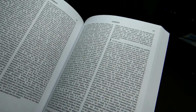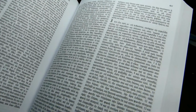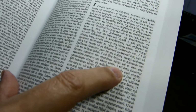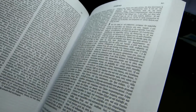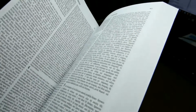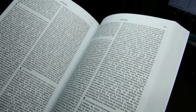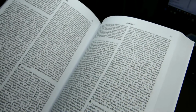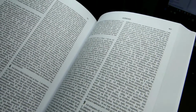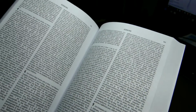Verse numbers, as you can see, are in the text. So here's verse 9. The text is not line matched, which I've been able to tell by holding up the paper to light. But it really doesn't need to be, because this paper, as we will see, is relatively thick and opaque.